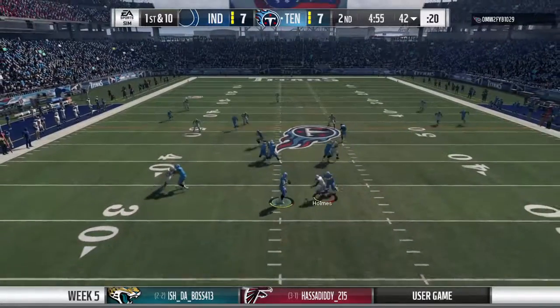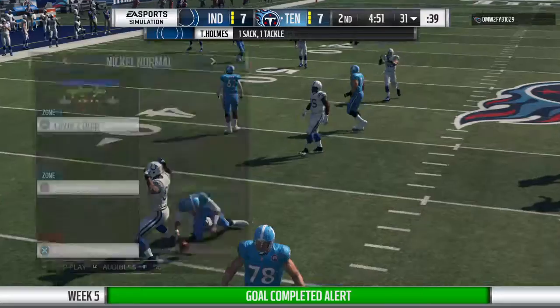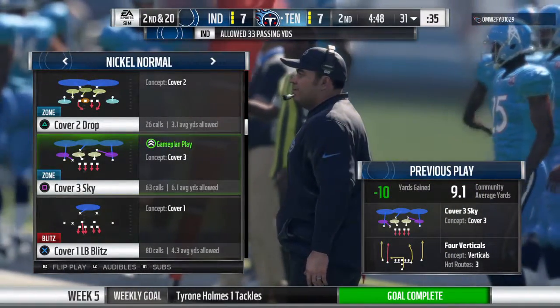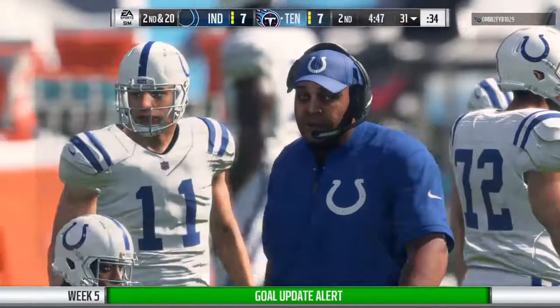First down, Mariota. The Colts are going to get him. Down he goes. Well, so much for setting the tone of the drive offensively. Giving up a big sack that loses that kind of yardage, not a great start.